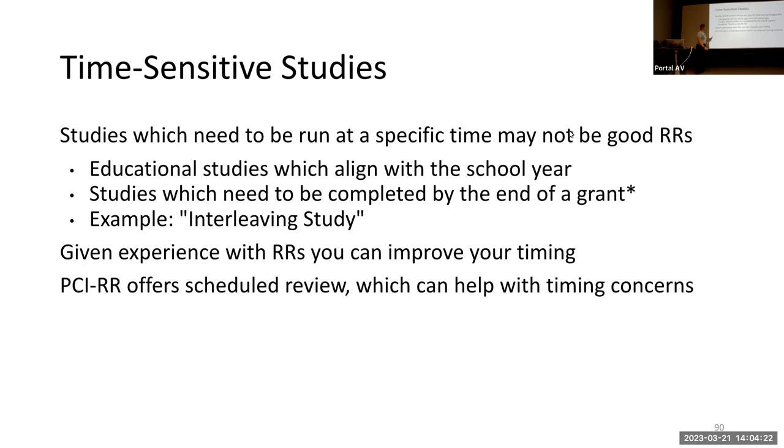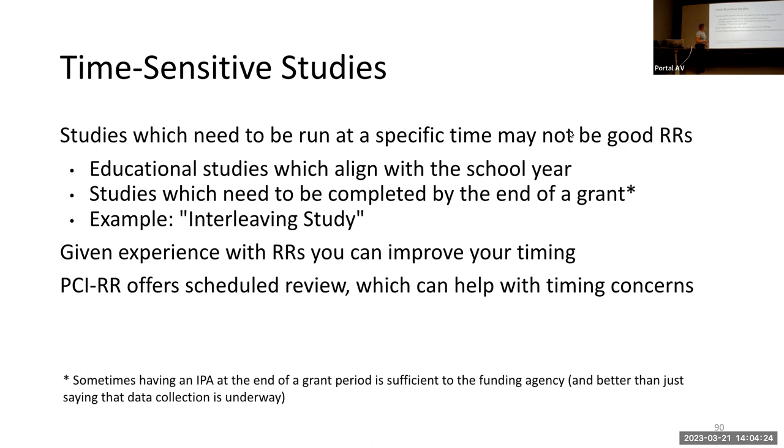So that's nice. The thing that I will say about grants is that sometimes having an in-principle acceptance at the end of a grant might look better than just having a paper that's in prep or under data collection. It could actually be that having a registered report at the end of a grant might look even better to the granting agency because it's already accepted at the journal. So they might be more willing to give you an extension on the budget or something like that if it's already accepted.